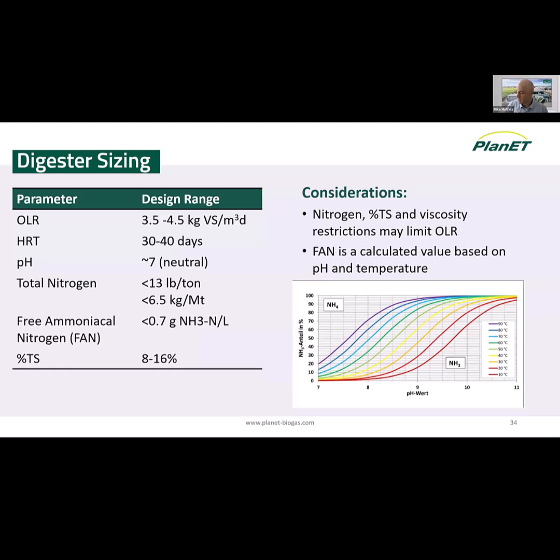And this will depend, right? So the more that the feedstock recipe is known and understood, we can tighten this down. But if it's more generic, then a little bit more wiggle room, contingency built into the design.